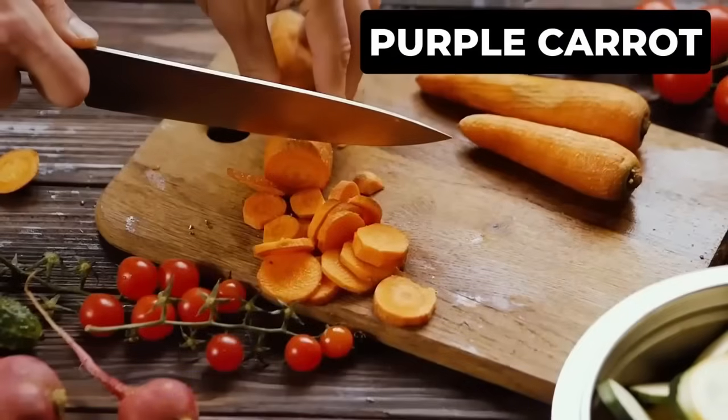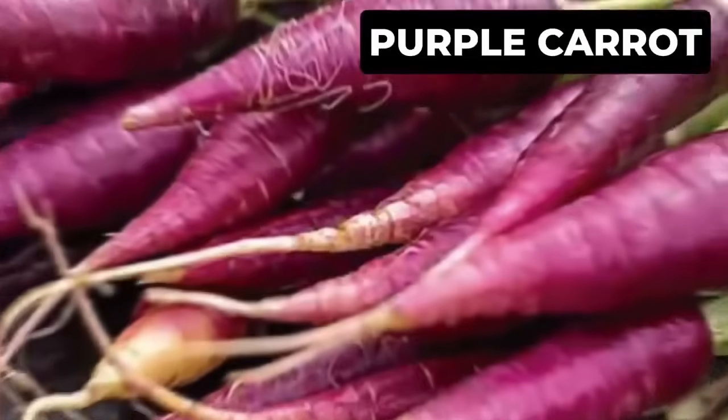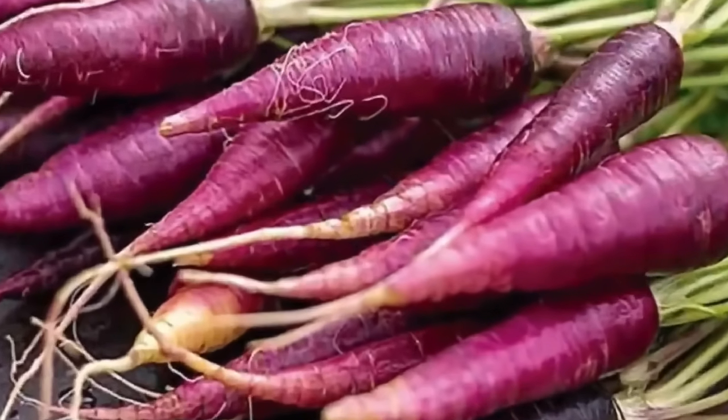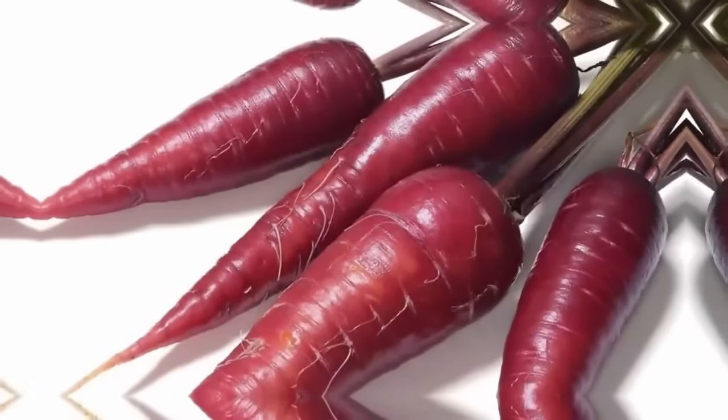And if you thought carrots were always orange, you're wrong. Purple ones were the first to be marketed, more than 3,000 years ago. Holland introduced the color orange in honor of its royalty, but the originals were undoubtedly purple.